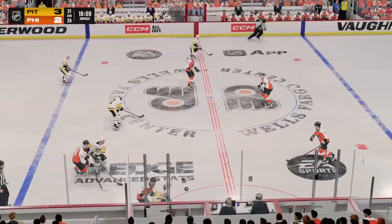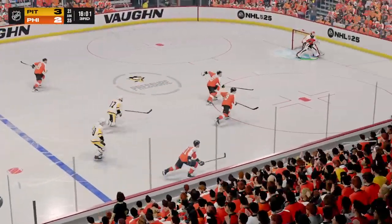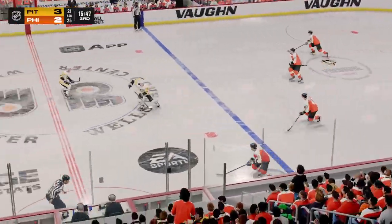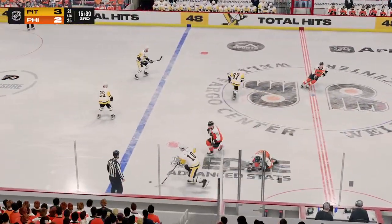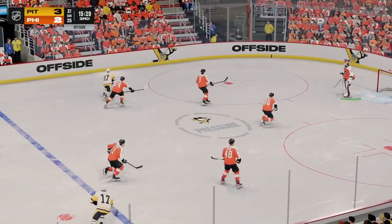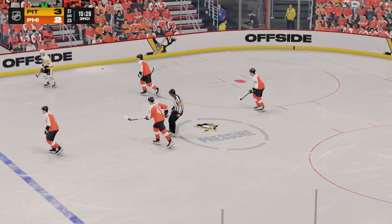Puck picked up by O'Connor. Gets the puck in deep. Philadelphia's gained possession along the boards. Uses the force on that hit. Here they come on the attack. Play whistled dead, offside the call.